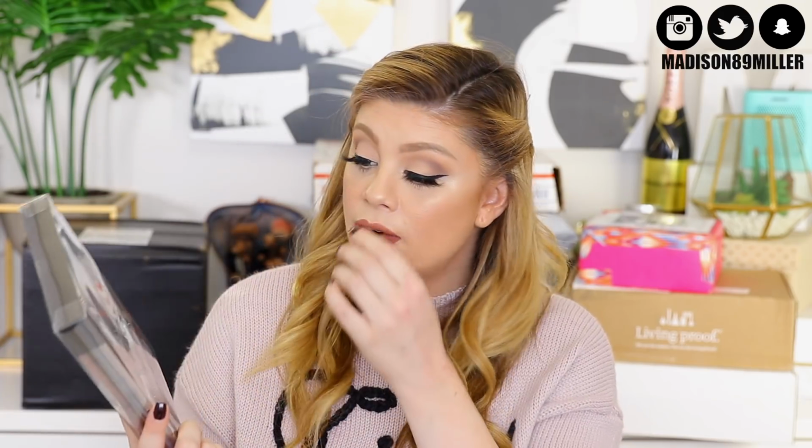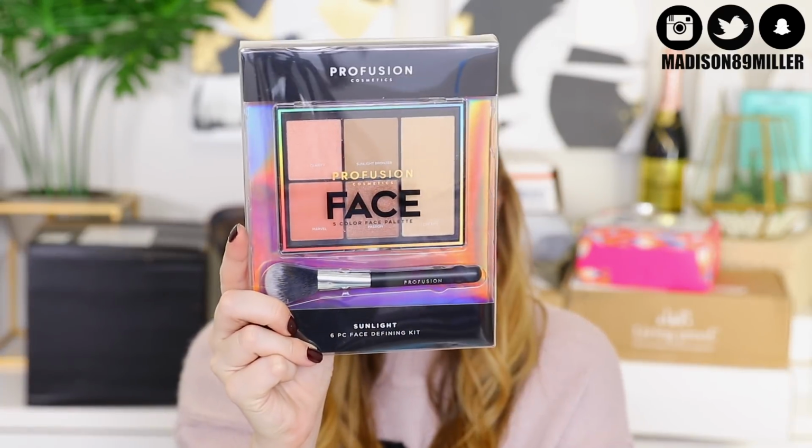All right, so the last product they sent over is the 5-color face palette right here in Sunlight. It comes with a brush and you get a bronzer, blushes, and highlight in there. Look at that. Really pretty. I'm actually gonna save this for a video, and it also has a face map on the back. But you get 2 radiant highlighters, 2 natural blush shades, easy to blend bronzer, and a Pro Series face brush in here. And this one retails for $6.99. Holy moly. So definitely excited to try this out and let you guys know what I think about it.